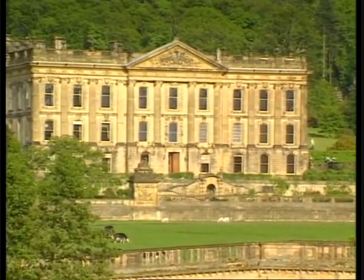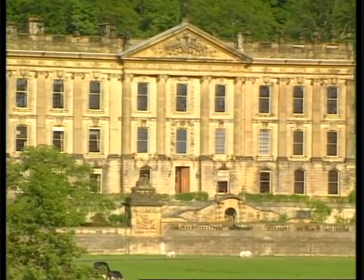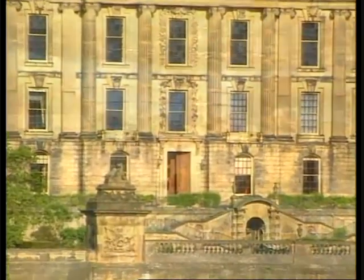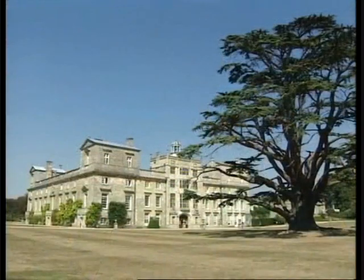This is the story behind 10 of them, 10 unique and splendid houses, behind whose doors stand many of the nation's artistic and cultural treasures, most of them still homes to the families who built them, all of them living monuments, linked by 1,000 years of English history.